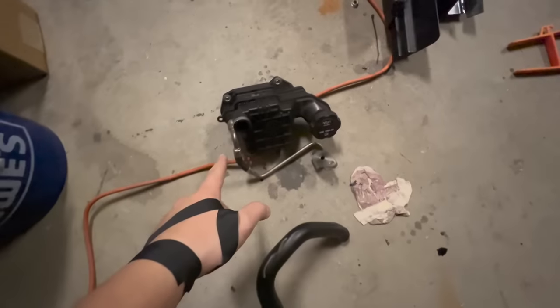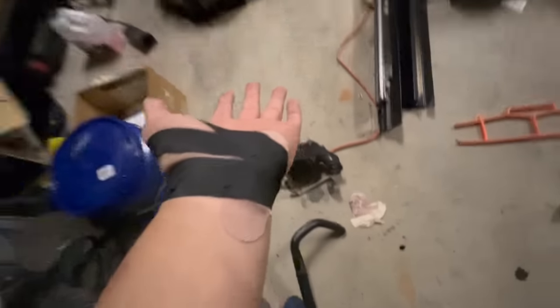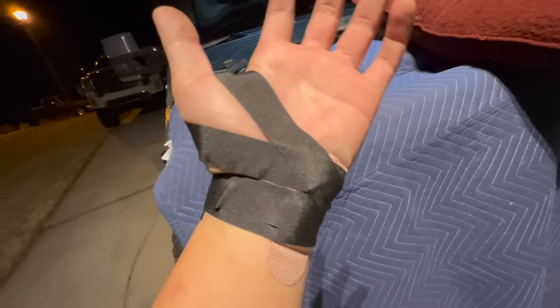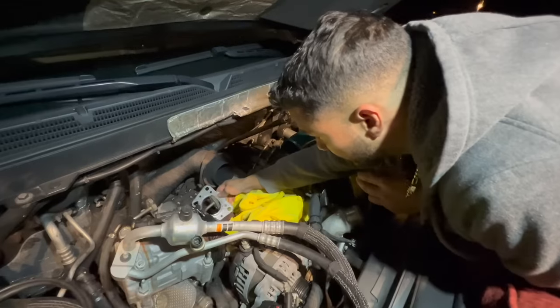All right, so we had to take a little break because I was trying to cut this pipe from here, and I successfully cut it, and I also successfully cut my skin too. It sliced it pretty good and it wouldn't stop bleeding. So I gotta check back in about an hour and see if it stops bleeding. I couldn't find my athletic tape, so we're using Tesla tape, and it works pretty good. New gaskets.